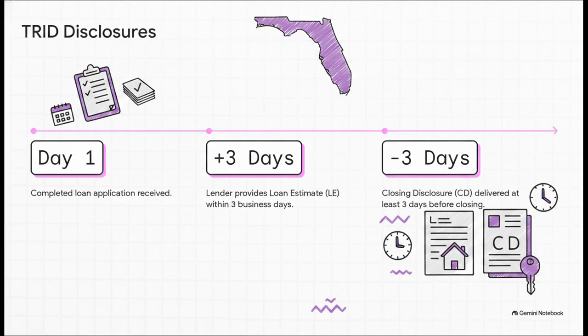Then, the final closing disclosure, or the CD, which itemizes all those actual closing costs, well, that's got to be delivered to the borrower at least 3 business days before the consummation or closing of the loan.